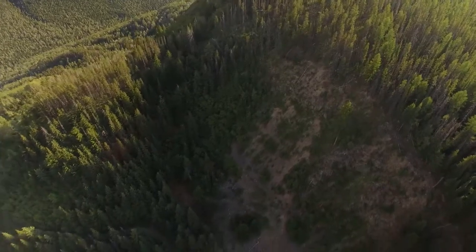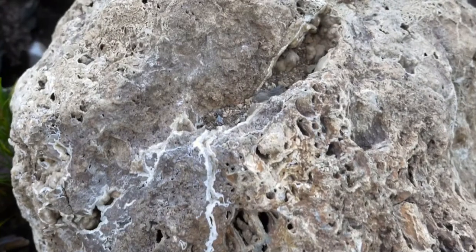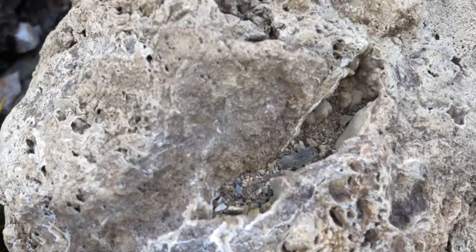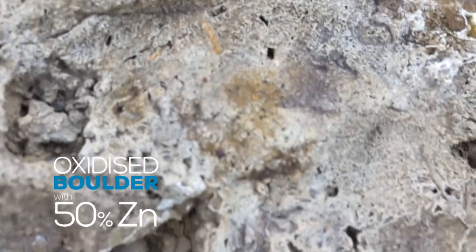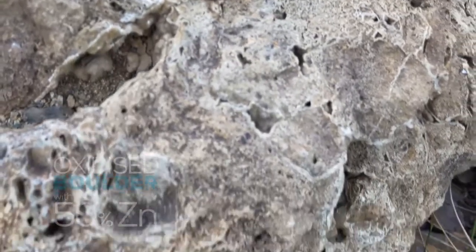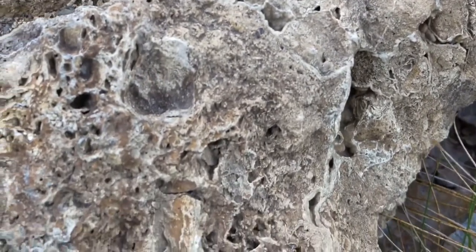Now I want to be clear that the boulders are oxidized, they're heavily oxidized, and that's because they've been affected by surface weathering. And that also has the effect of enhancing the zinc grade, so we would not expect grades that high from the sulfide parent body. But from the size of the boulder train, the good zinc grades, the amount of mineralization we see along the fault, this all suggests that this could be a really large target.